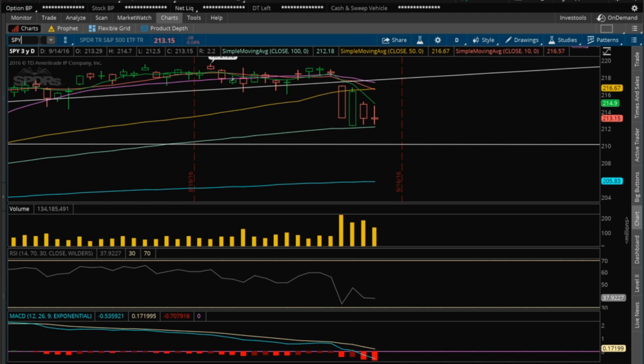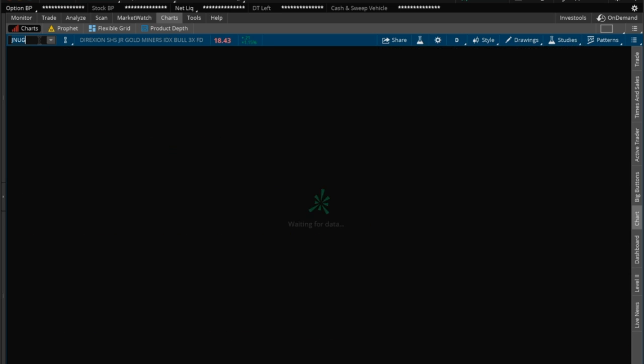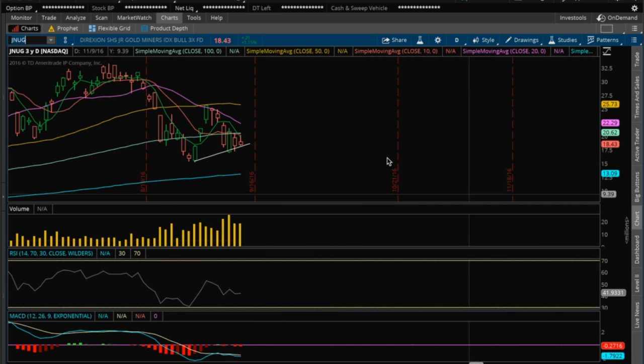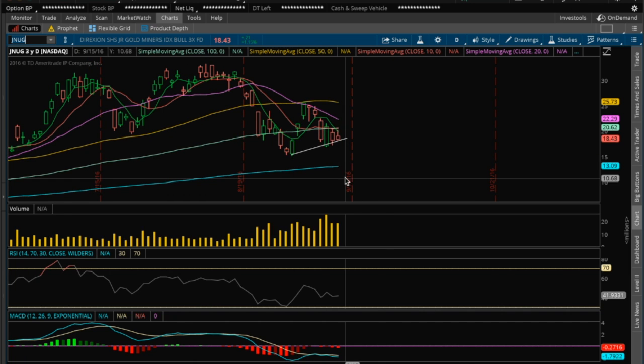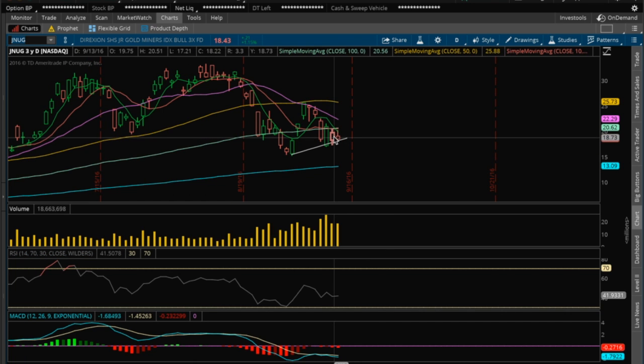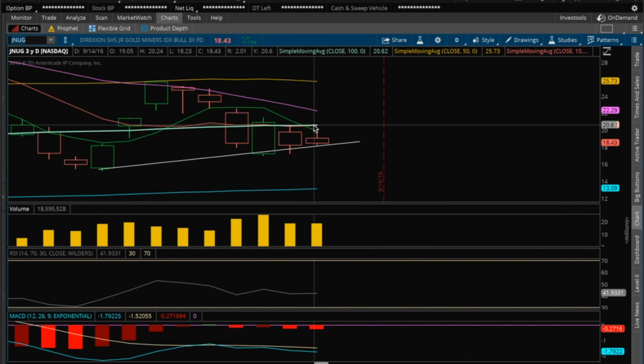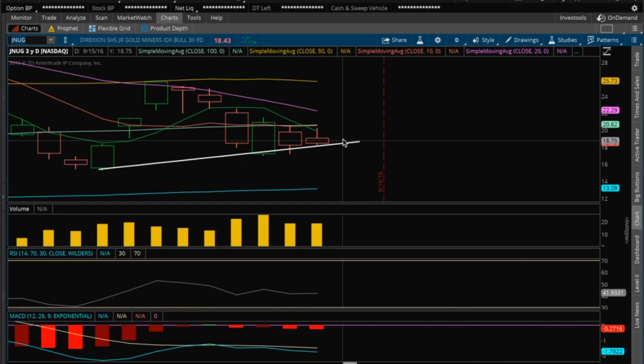I forgot to mention this too. I think JNUG had another inside candle as well. So same thing as oil and SPY, these inside candles. So we had this candle, then we formed an inside candle. Today we formed another inside candle. So 2 inside candles in a row. That just means the price is tightening, and we'll get a breakout soon one way or the other. So watch for JNUG. If it breaks above 2024, that'll be bullish, and if it breaks below 1823, that will be bearish.